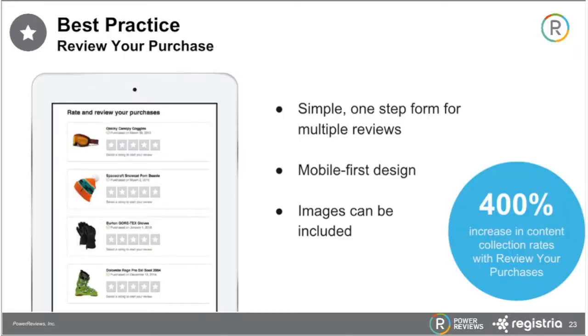To help Power Reviews customers easily review all of their past purchases, it is critical for you to use a feature similar to Review Your Purchases that is available on Power Reviews. This is a feature that we introduced earlier this year, and I'm really excited about it because, while it's great that you can send an email and ask someone to come back and write a review, it's even more impactful when you can display all the products that the customer has registered or purchased directly from you in the past, and allow them to very quickly rate all of those products.